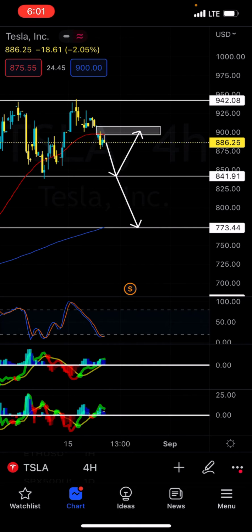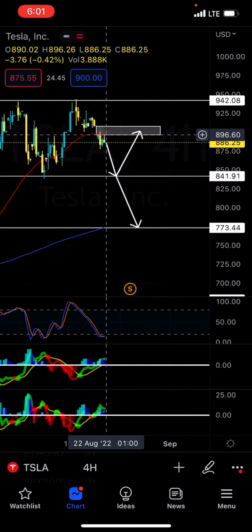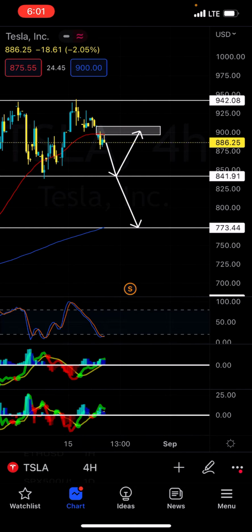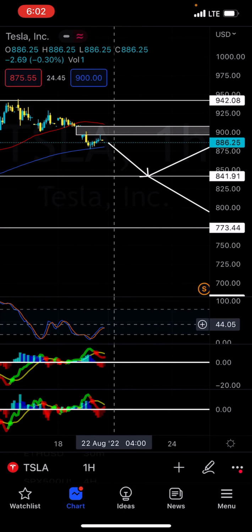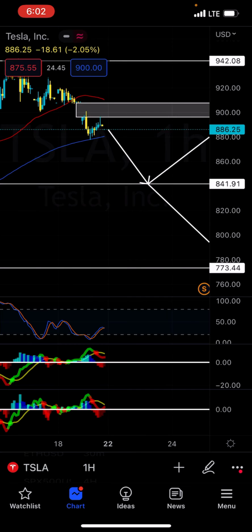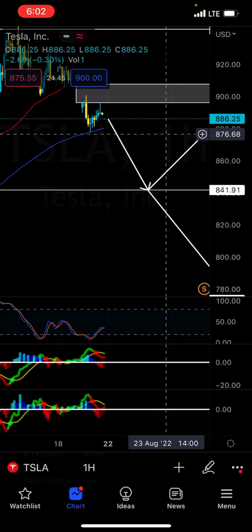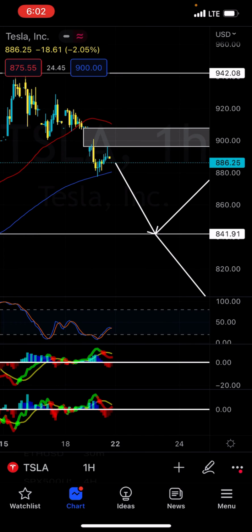But yeah, as of right now, I think Tesla's going to 841. I don't really care if it fills the gap first, then drops, or drops immediately to 841. But it does look like, more than likely, if on this hour trigger we do end up closing to the downside, I think we're going to go down to 841. And even so, if we break that 876 low, 877 low, 878, I think we go all the way back down to 841, at least for this week.